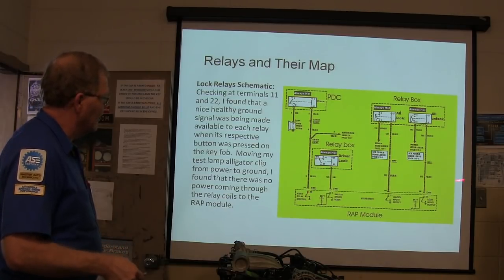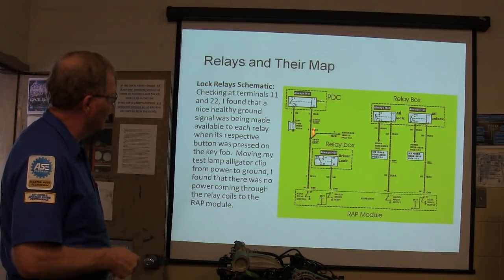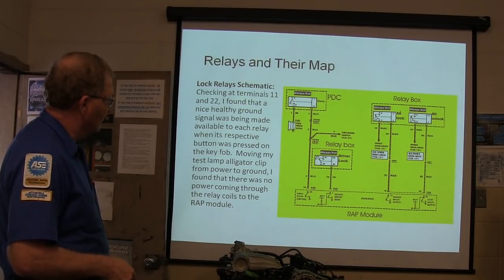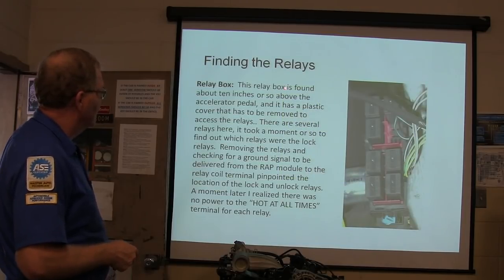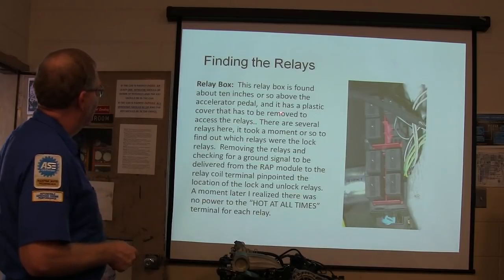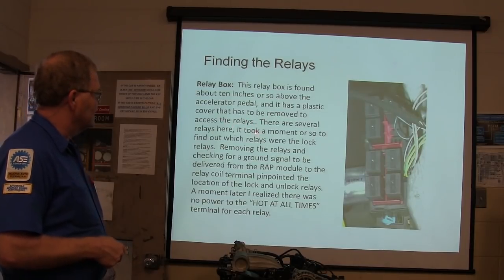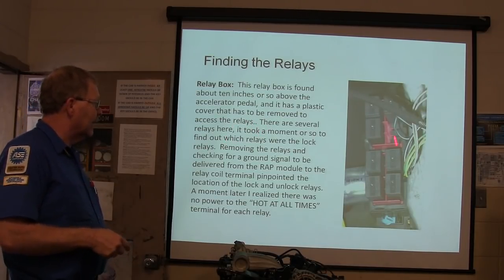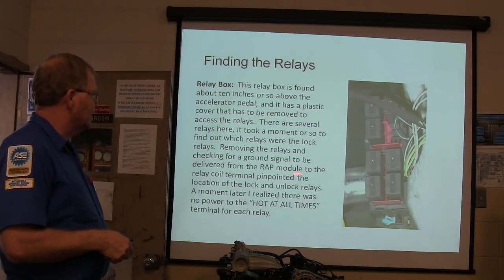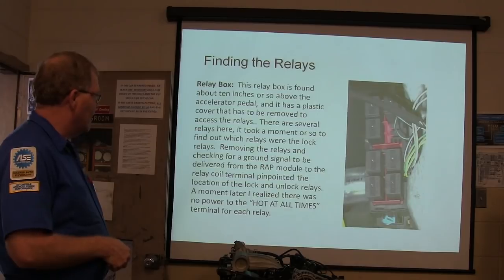So I'm basically out with my little light. I should have been able to read power right here. See, since this provides ground, I unplug it, I'll be able to read power there if that's not grounded. So this relay box is about 10 inches above the accelerator pedal and has a plastic cover that has to be removed to access the relays. There are several relays here. It took a little bit to find out which one of the relays were lock relays. So I pulled them out, checked for ground signal, delivered the RAP module.